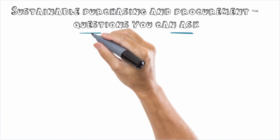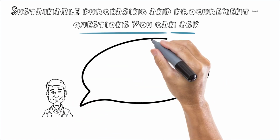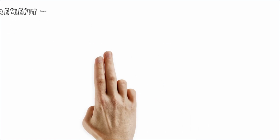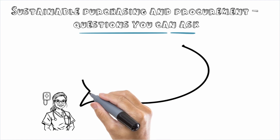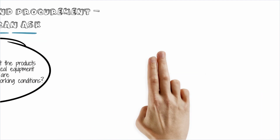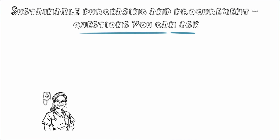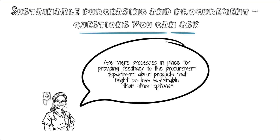Can we explore whether any of our suppliers offer products made from recycled materials or with a lower environmental impact? How do we ensure that the products we purchase, like medical equipment or uniforms, are produced under ethical working conditions? Are there processes in place for providing feedback to the procurement department about products that might be less sustainable than other options?